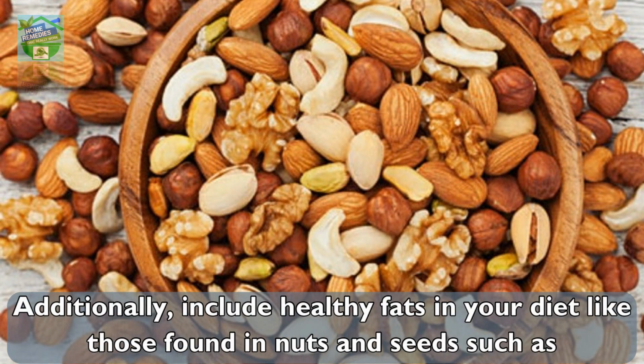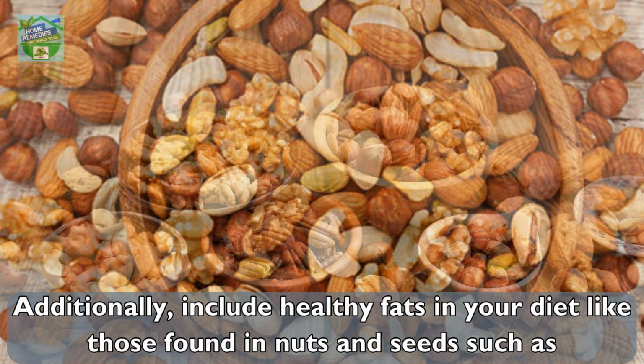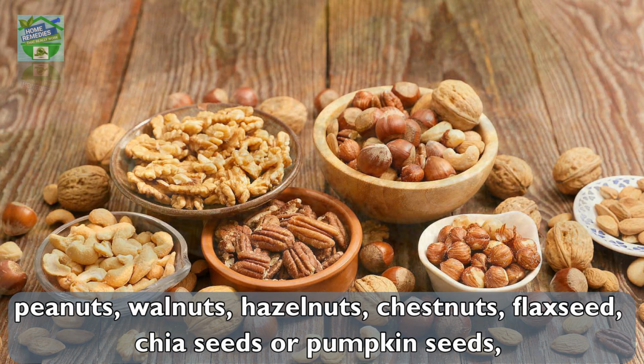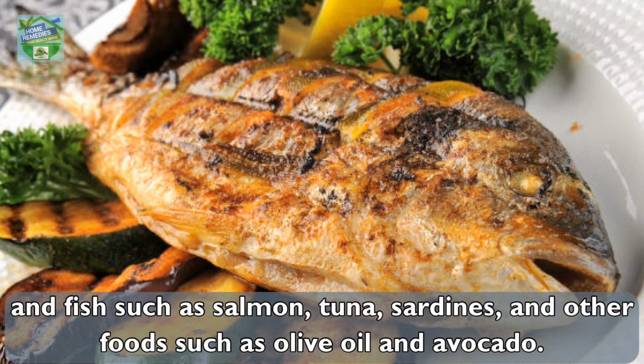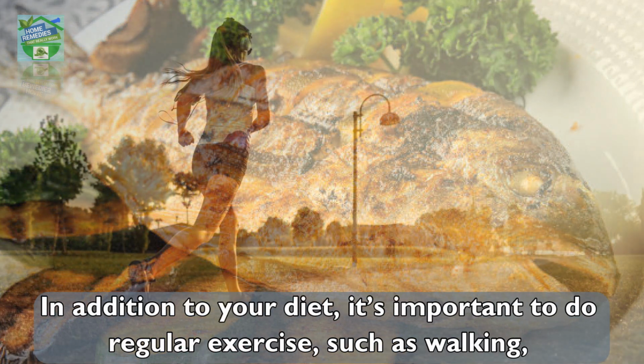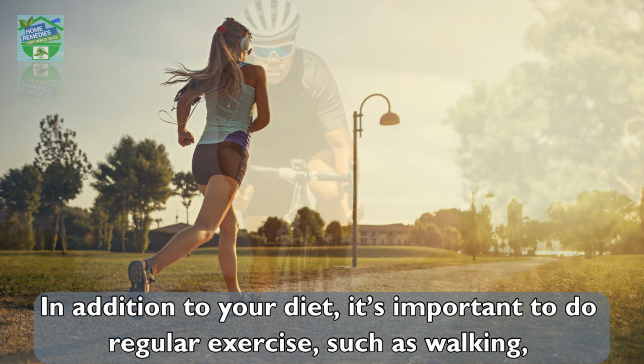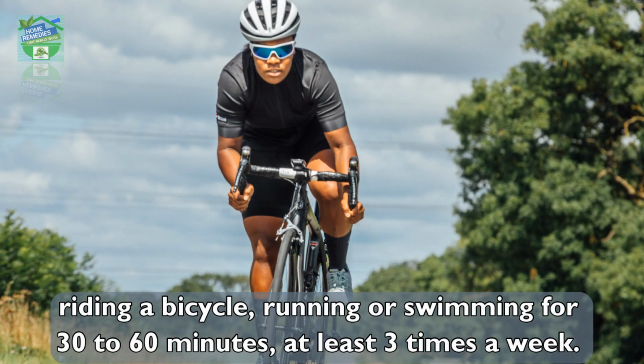Additionally, include healthy fats in your diet like those found in nuts and seeds such as peanuts, walnuts, hazelnuts, chestnuts, flaxseed, chia seeds or pumpkin seeds, and fish such as salmon, tuna, sardines, and other foods such as olive oil and avocado. In addition to your diet, it's important to do regular exercise such as walking, riding a bicycle, running or swimming for 30 to 60 minutes at least 3 times a week.